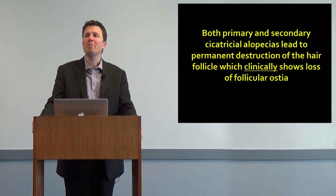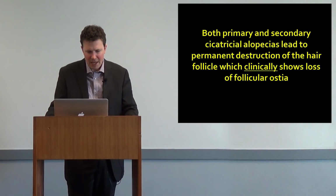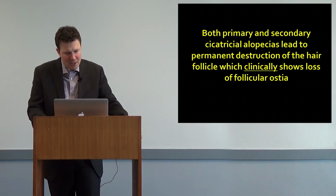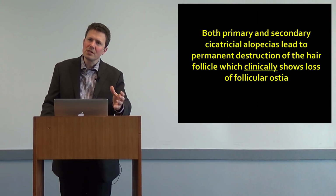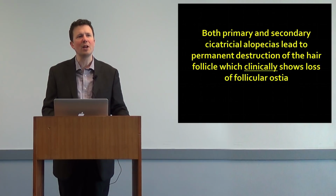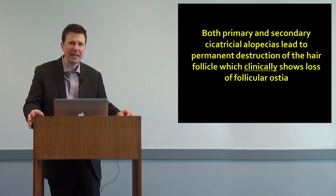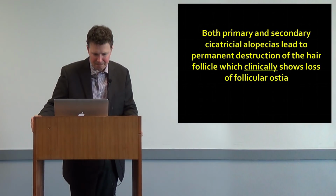So both primary and secondary scarring alopecias lead to permanent hair loss. They have different mechanisms, but when you look up close at the level of the scalp, both primary and secondary scarring alopecias are associated with loss of the follicular opening, or loss of the follicular ostia.